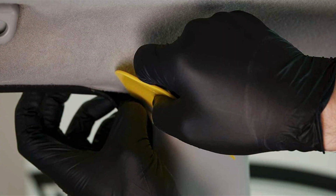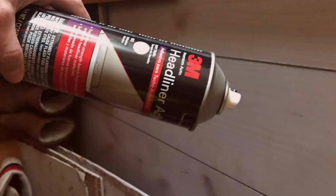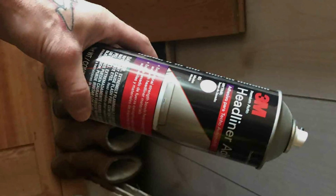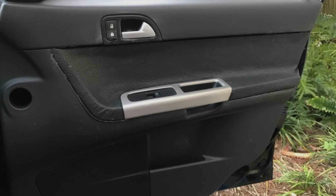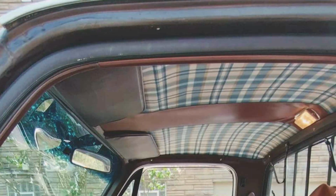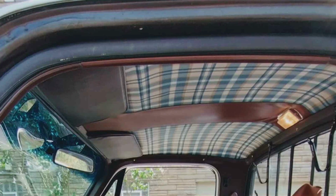The usability of this product is a major advantage. It's designed for easy application, with a nozzle that evenly distributes the adhesive, ensuring a smooth, bubble-free finish. Its durability is exceptional, with a bond that withstands the test of time, maintaining its hold despite vibrations and temperature changes. Features such as its high strength, temperature resistance, and suitability for a wide range of materials make it an effective solution for both automotive and home upholstery repairs. The effectiveness of the 3M Headliner and Fabric Adhesive is immediately noticeable, with a quick set time and a bond that feels as strong as the original material.